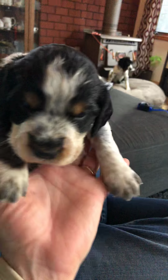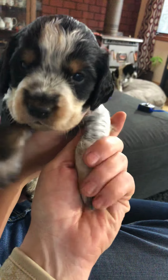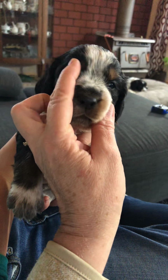Yes, and who do we have here? Little boy. And there's the other little boy. He's the black one too. You said bring the black one. I don't know which one. This little guy, he's like yin and yang. He's got a black leg on this side and a white leg on that side. And a beautiful face. A beautiful baby.